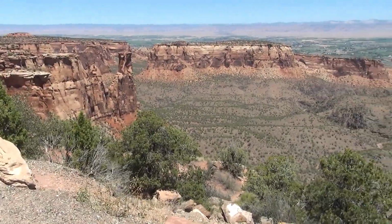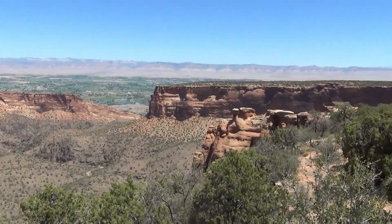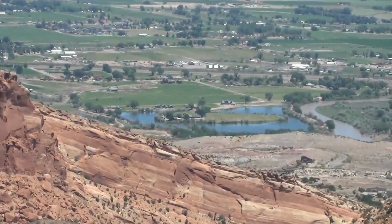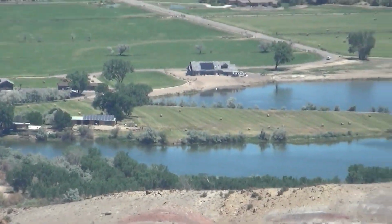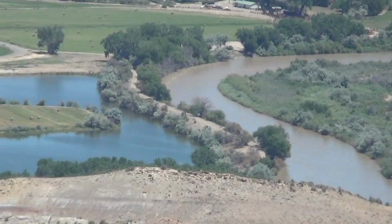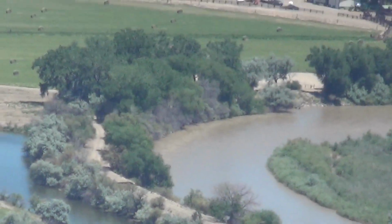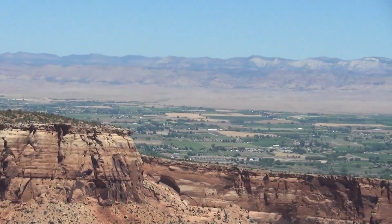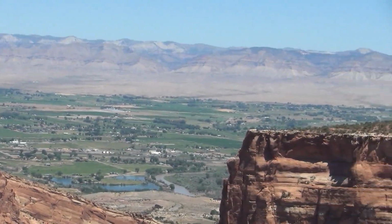Now what's unusual about this view is that if you look down towards the city, there, you can see a lake. How about that? I wonder what lake that is. Looks like an artificial lake, I think. Well, maybe not, because there is the river. And on the other side of the city, you can see the mountains in the far distance.